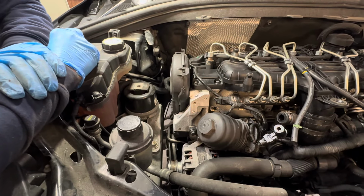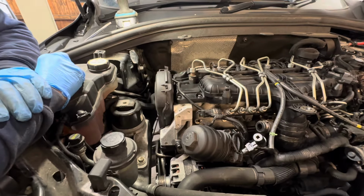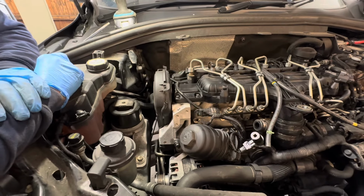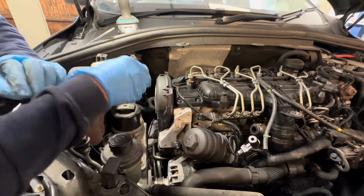Yeah, yeah. But we've got a new compression tester now that tests through injector holes, glow plug holes, everything like that, doesn't it? So yes. Yeah, we'll just get it stripped out, mate, see how we get on.